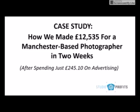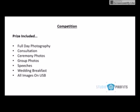So the prize included a full day shoot, a consultation, ceremony photos, group photos, speeches, and the food, with all the images on a USB as well. So there was room for a little upsell with an album and selling other bits to the guests, and also coverage of the evening as well.